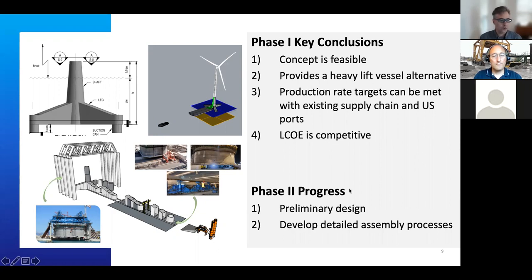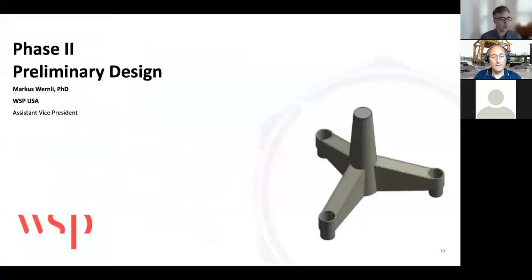In phase 2, as will be discussed further by Marcus and Phil, we have made progress on the preliminary design and are nearly finished with that, and developed the detailed assembly and launching process for the foundation. So with that, I'll turn it over to Marcus.